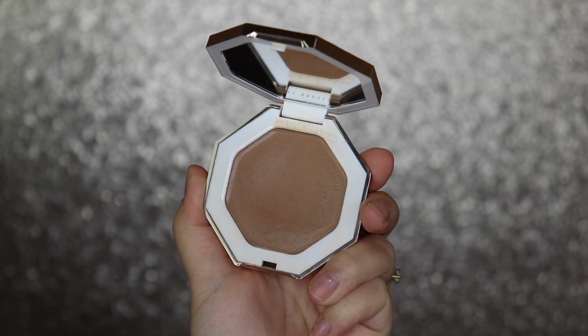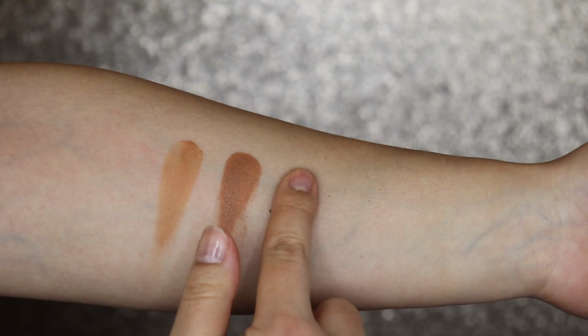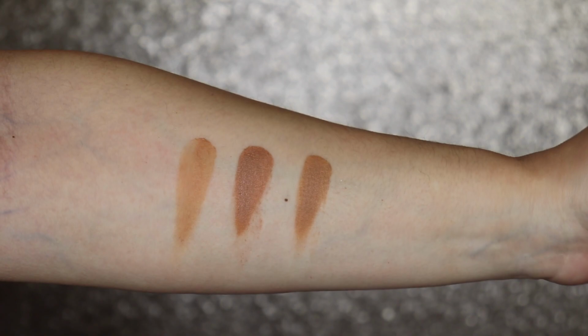And the next product that I have is by Fenty Beauty. This is the Cheeks Out Freestyle Cream Bronzer. I have it in the shade Macchiato, and this retails for $32. This is a natural finish, vegan and cruelty-free. This is a lightweight, non-greasy bronzer. With this bronzer, I originally thought it was orange. I always say that, but it is not.